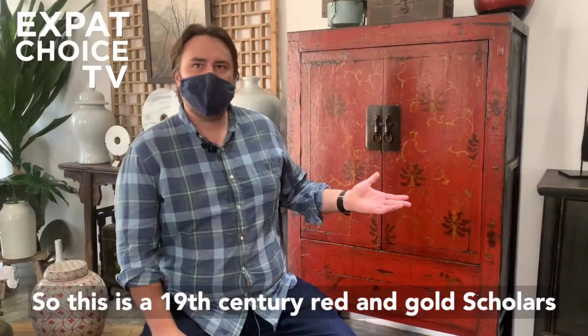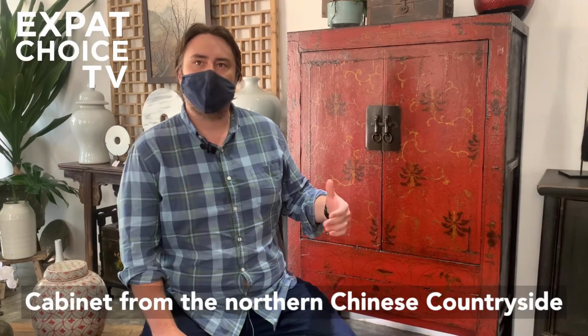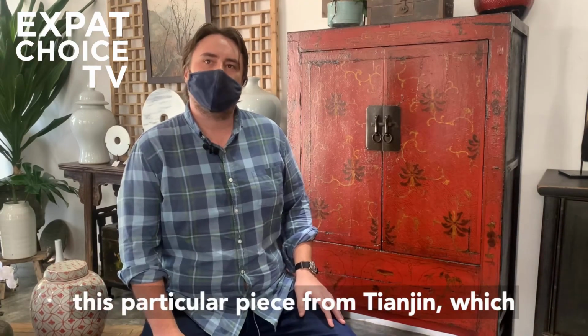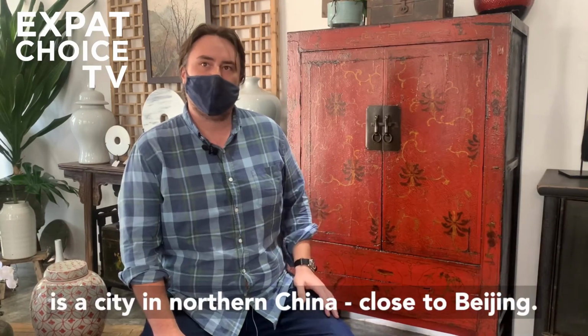So this is a 19th century red and gold scholars cabinet from the northern Chinese countryside, from the greater Shanxi region. We sourced this particular piece from Tianjin, which is a city in northern China, close to Beijing.